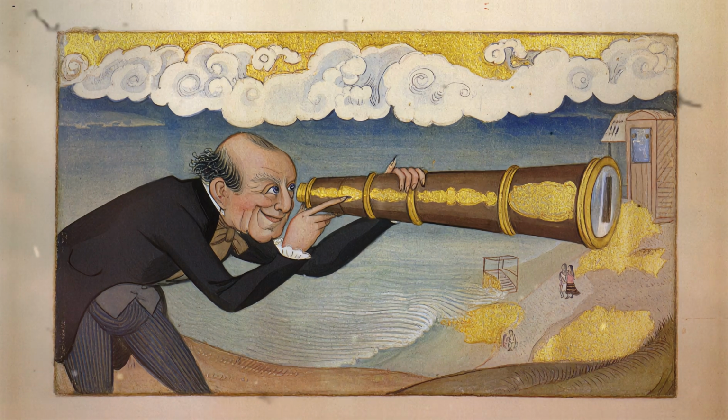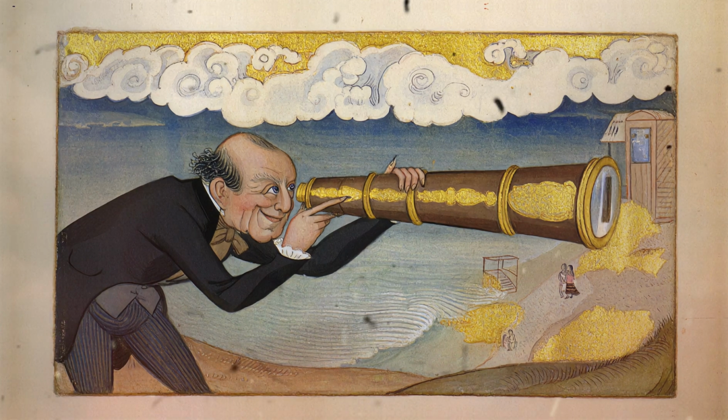Is Mr. Abernathy admiring the geological strata of those far cliffs? Or is he attempting to ascertain the exact number of ruffles on Mrs. Periwinkle's bathing cap from half a mile away? One does wonder. The bathing costume itself, as we've discussed, was subject to intense scrutiny.